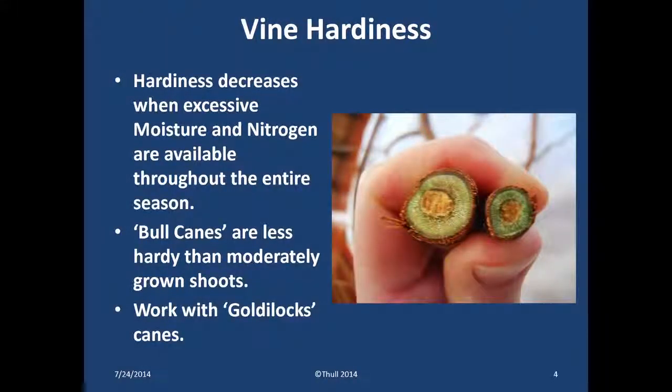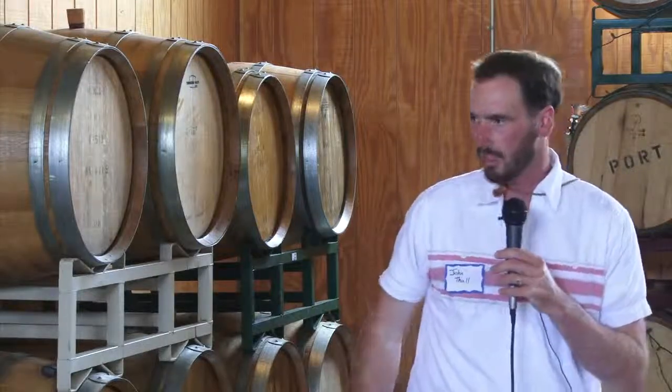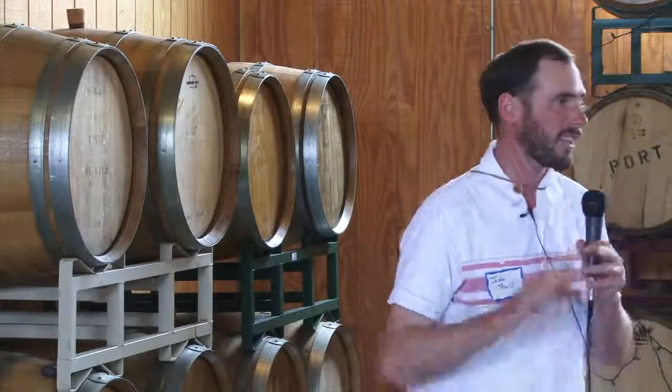These are shoots that are fairly thick, and I touched on it before, but we're generally looking for bull canes to not happen if possible. Bull canes would be things that are thicker than a Sharpie marker. We'd rather see that nice normal diameter cane that fits somewhere between a pen and a Sharpie marker. If it's thicker than that, it's too thick. If it's thinner than that, it can be maybe acceptable, but it's generally too thin. So we're just looking for the Goldilocks canes, the ones that are just right.